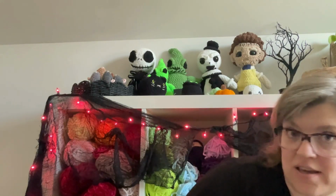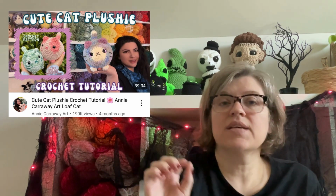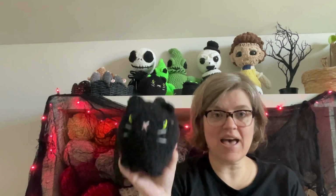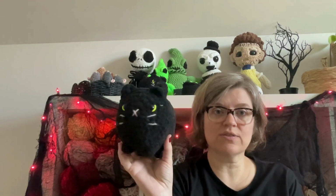And speaking of Annie Caraway, the Loaf Cat. I actually bought this pattern before she did her YouTube tutorial. So it is a paid pattern, but there is a YouTube tutorial for it. So technically it's a paid pattern, but you can get help for free with like the ears and the baubles. I made a bunch of black cats for my last show and they were my best seller there.